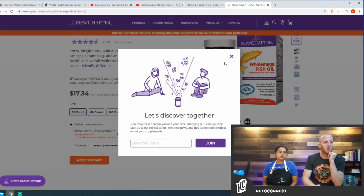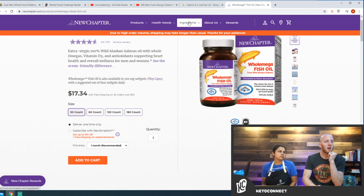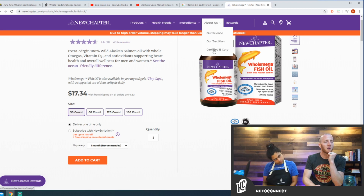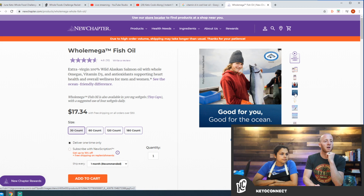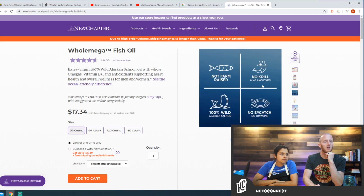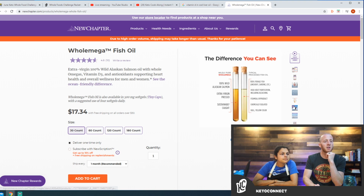A couple of things you can look for is sometimes they'll actually have a detailed description on how they're sourcing it, like where the fish are from, if it's farmed. It says wild, and then the extraction process. You don't want there to be any heating involved. Typically, not farm raised. It's tough to decipher because everyone's kind of trying to sell you on it. Yeah, I mean, this looks decent. It says extra virgin press, so yeah, not heated. This seems pretty good.